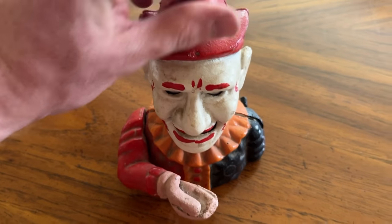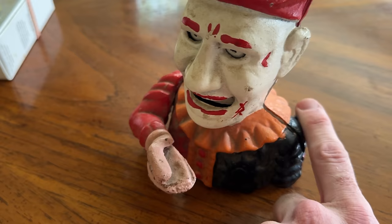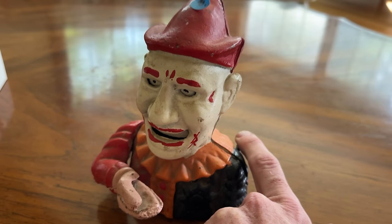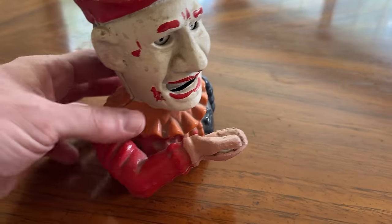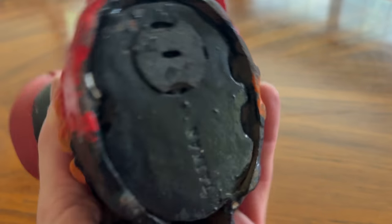So let's check it out. There's a lever back here, and we'll see. We'll just press it down. Yeah, look at that. Here, look at that. That is so cool and creepy at the same time. Oh, that is very neat. I love the look of this thing. It is so cool. Made in Taiwan.